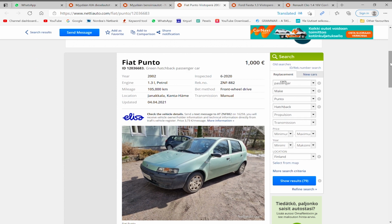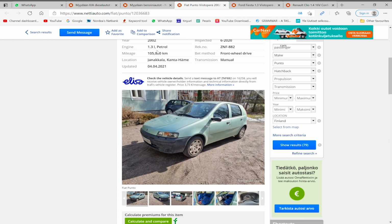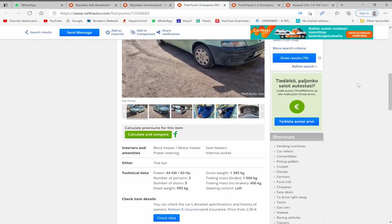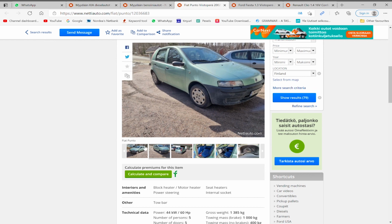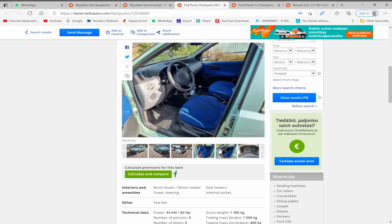Okay, I selected this car, Fiat Punto. It's listed at 1000. It was inspected on 6/2020. It's petrol, 1.3 liter. It's driven only 100,000 kilometers. So yeah, this car has some life in it. You can drive it at least for a couple of years, and then you can see more pictures of this car. Everything is there, the seller put it.